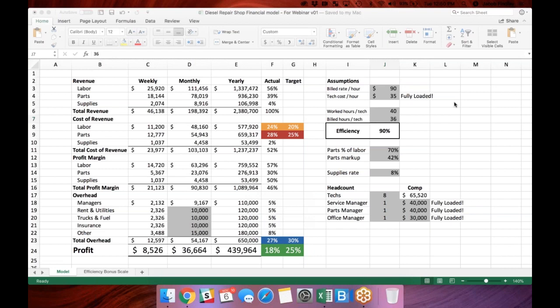At the end of the day, you want to strive to get as close to the ideal as possible. Will you eventually get there? I don't know. But as long as you're trying to get as close as possible, you're going to be doing pretty good. And just remember, it's the efficiency.